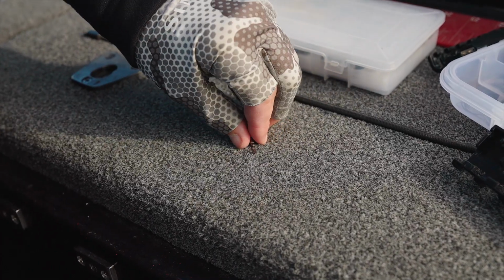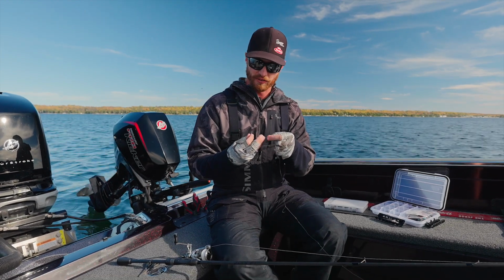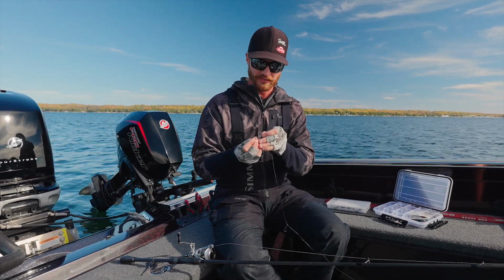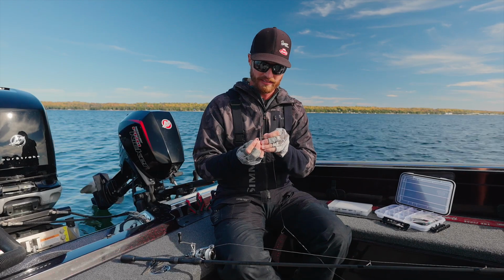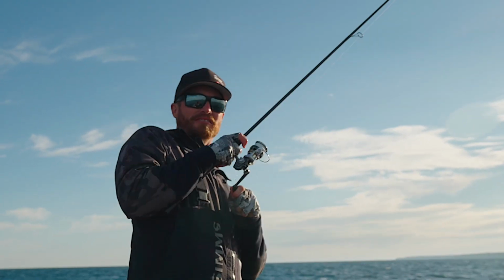Then simply after that, you take your drop shot weight, here a 1/4 to 3/16 ounce tungsten weight. I like to tie them on just because they're expensive and you don't want to lose them. And that's how simple tying a drop shot is.